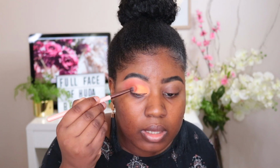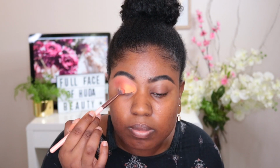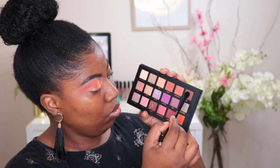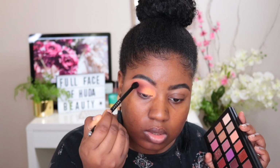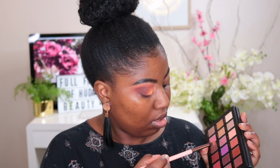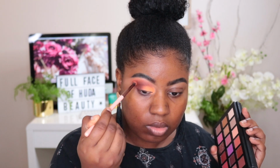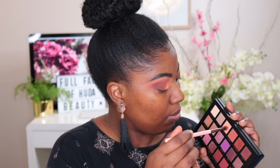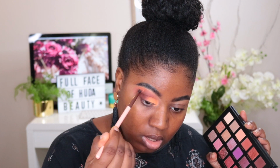I'm gonna marry that up here, almost like a cut crease, but just using a crease brush. We're gonna go into Ode. I don't know what shade that is, but it's like a deep brown. Back into blazing. I want to use the same Luxie brush. Going into Eden, just gonna reintroduce that.